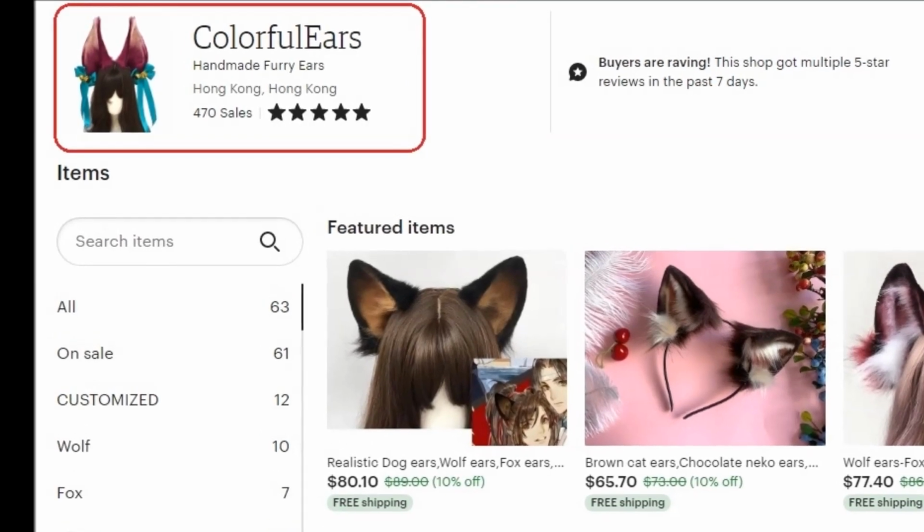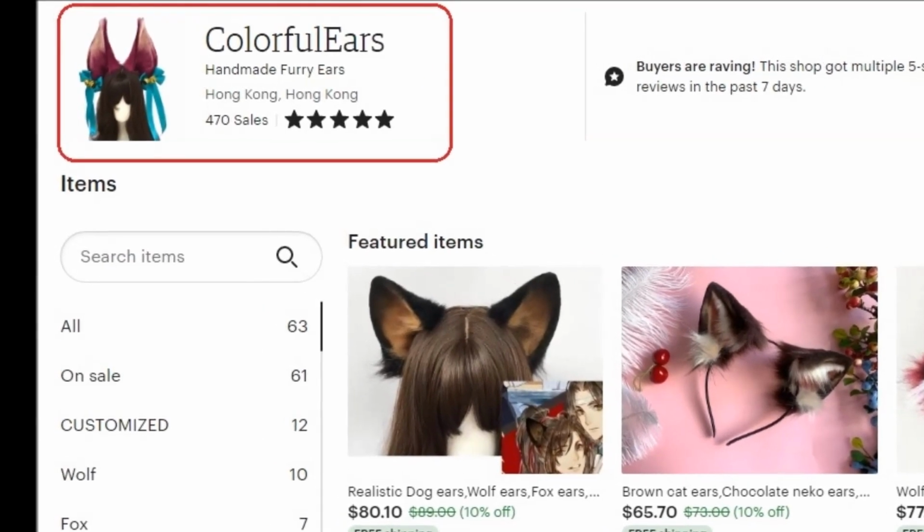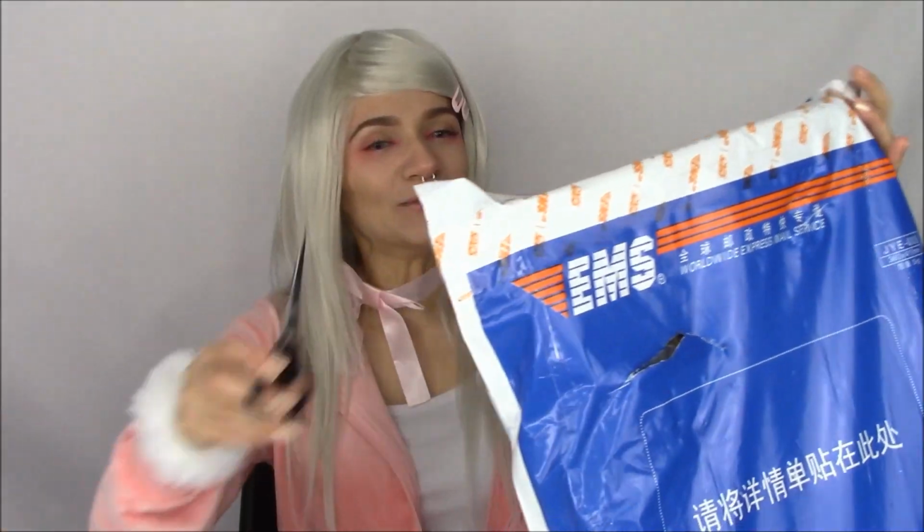ColorfulEars, and they have so many different kinds of ears, not just bunny ears, rabbit ears, but they have ears like wolf, fox, kitten, bunny, deer, bear, tiger. Like they have it all. It's pretty cool. All right, enough chitter chatter. Let's get into it. Ooh!